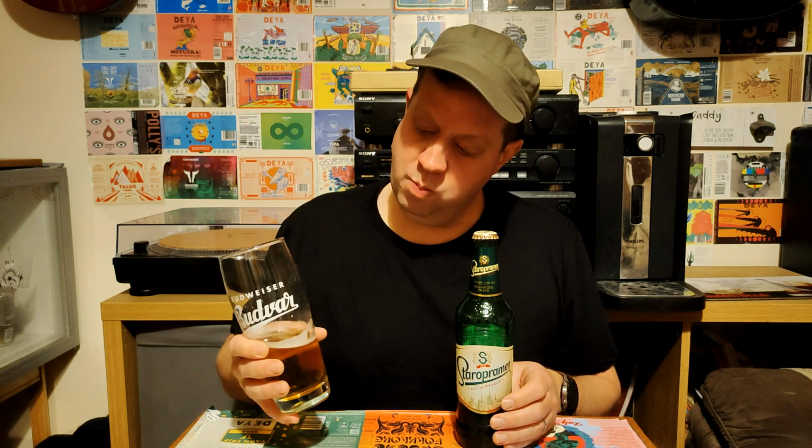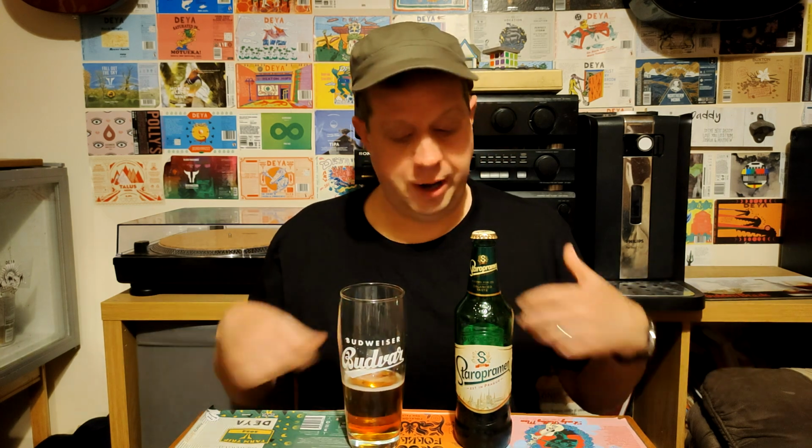It's lovely and dry. Lovely and dry. Lovely flavour. Cracking beer. If you've got a Lidl near yours, get one for yourself. See what I mean? It's really good.